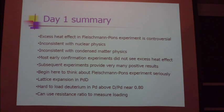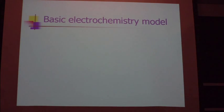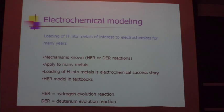And we started that yesterday discussing some more conventional topics: lattice expansion, the issue about chemical potential, the phase diagram, hard to load at higher loading, and the tool to measure loading, the resistance ratio. So today, I want to continue the discussion. We'll be talking some about electrochemistry, some about loading, some about hydrogen and metals, vacancies, and, well, there's a lot of material.